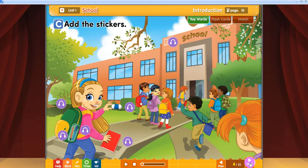C. Add the stickers. School. Eraser. Book. Pen. Pencil. Backpack.